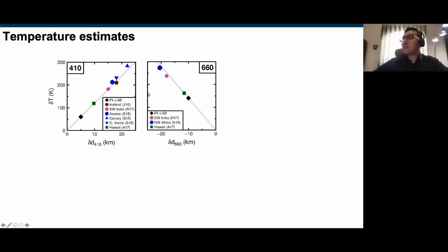In the case of the 660, it is a similar situation. In the case of PyLab, it's about 140 degrees hotter, but it is still relatively less hot than other places that we find, like in Africa or India.